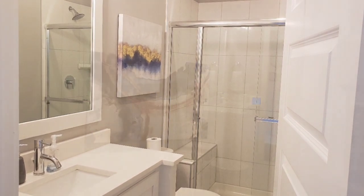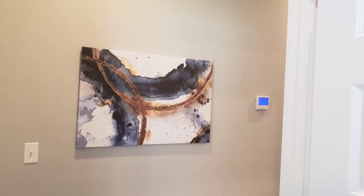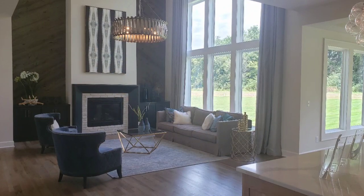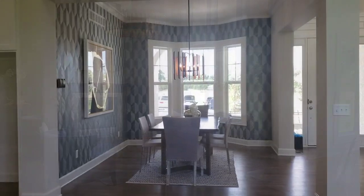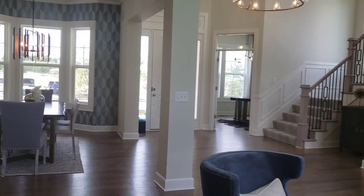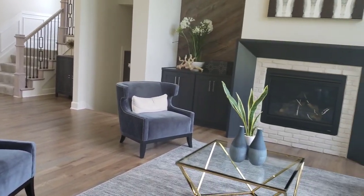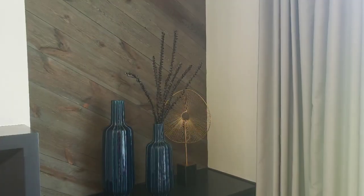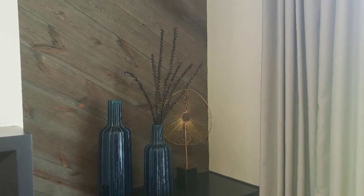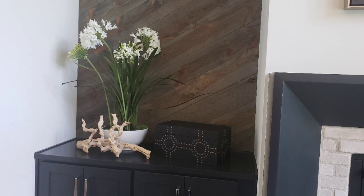Okay guys, so we are also going to tour one more home. And this home is also trending in the color blue. But I wanted you guys to see how the blue flows throughout the home. Now they also used a neutral backdrop with their walls and curtains throughout the main area. Look at that wall.